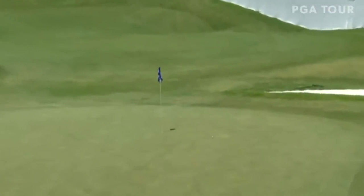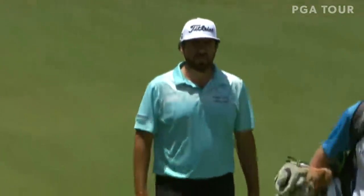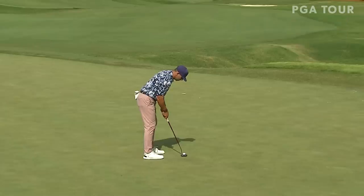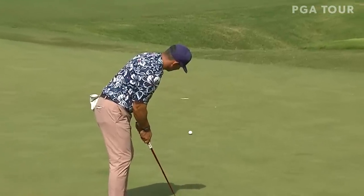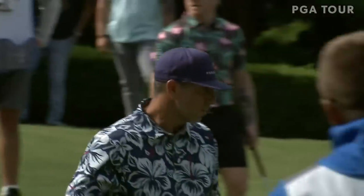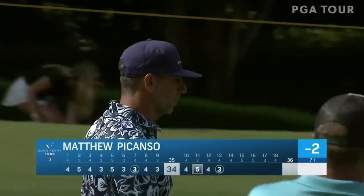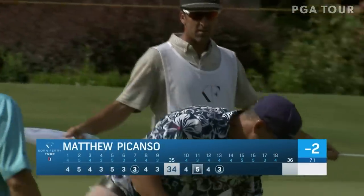Fantastic. Dropping it on a dime. He would make that to get to 14 under par. Another mini tour legend. Needs something to happen this week. And look at this. Bingo. Somebody really liked it. That putt was as flashy as his shirt, that's for sure.